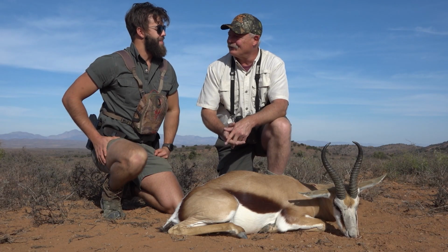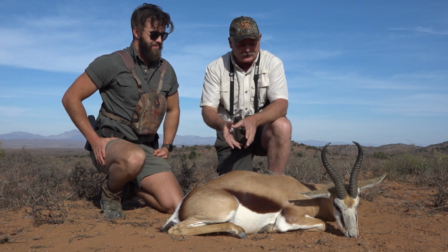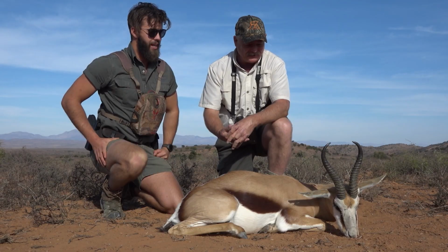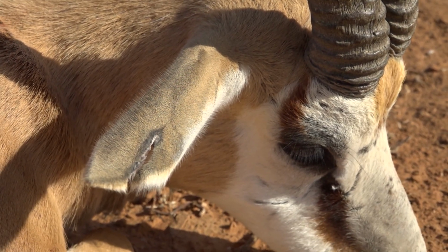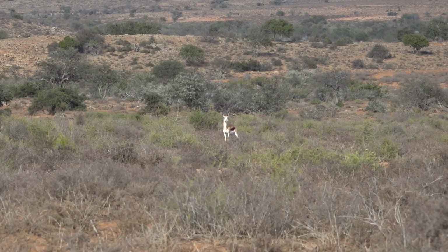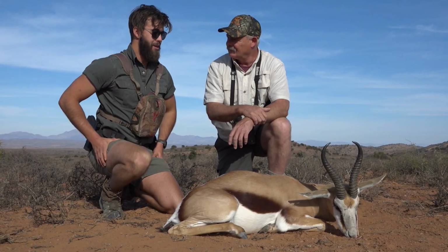Well, Drew, I can't thank you enough for getting me up close and personal with these Springbok. This is a beautiful common Springbok, is it? Yeah, beautiful old boy. Thick neck on him. You can see he's got a ripped up ear over there. He's been in the wars. Yeah. Was really alert. We were just a little bit sharper than him. And it wasn't a very far shot that we had on him. So it was good shooting, but we did really, really good stalking too.